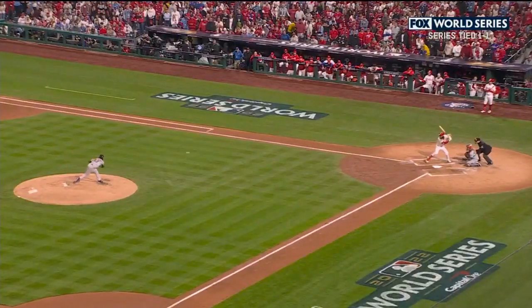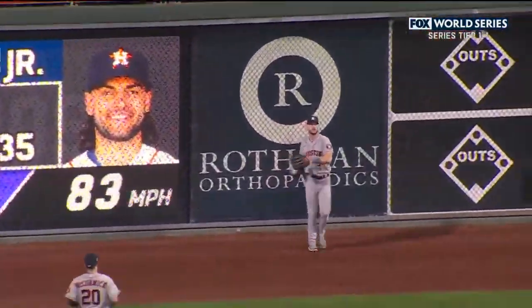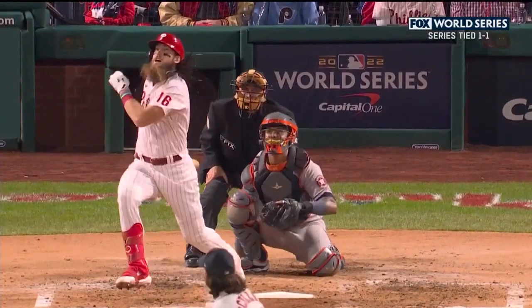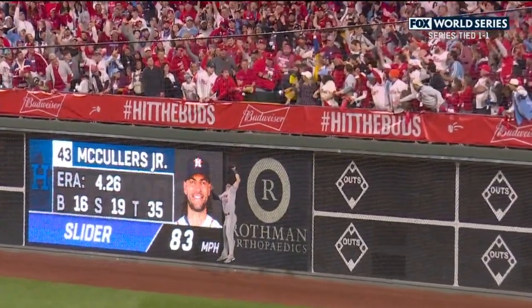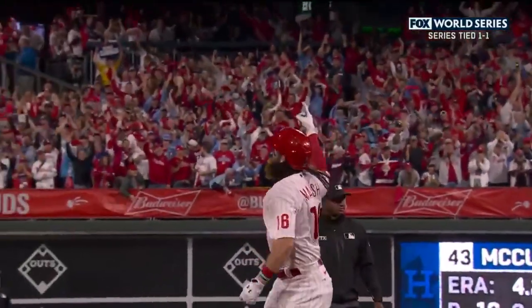Well, another hanging breaking ball to a good breaking ball hitter. And again, not being able to establish that fastball is coming back to haunt McCullers. At first look, it looked like it was going to be over the fence. We can't see that yellow line because it's really covered by the banner. But that's going to probably be a home run based on where the height of that ball hit the glove.